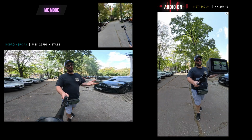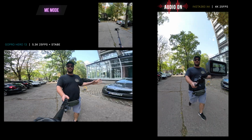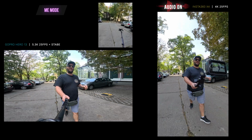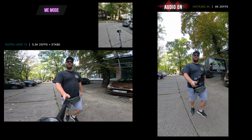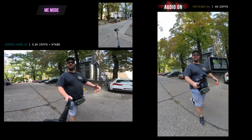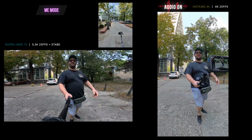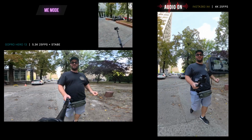Now, the Hero 13 doesn't have this option, but I have put it on hyper view, its widest view, and tried to get something of a similar kind of look. But as you can see on the Insta360, it does have a pretty cool look. It's just like you're walking around and this camera is following you from the front. So I do love Me mode.